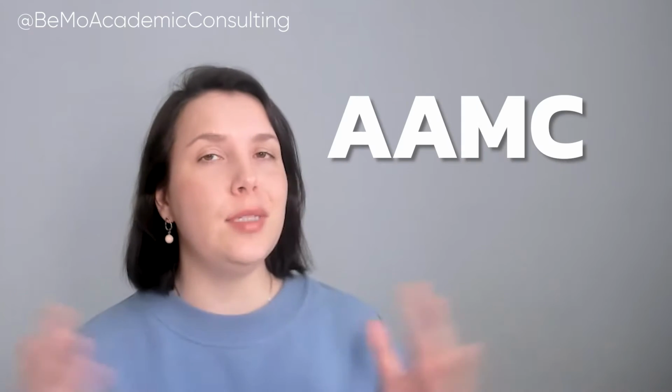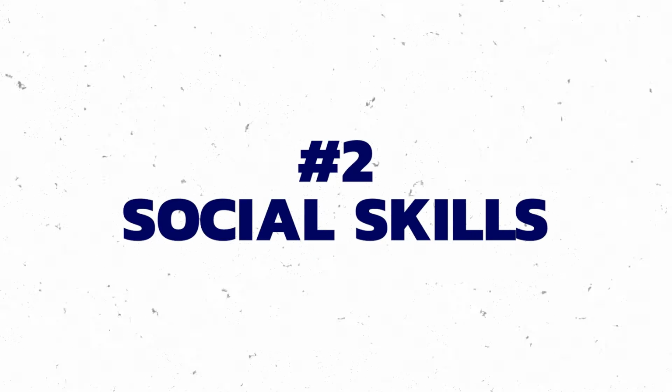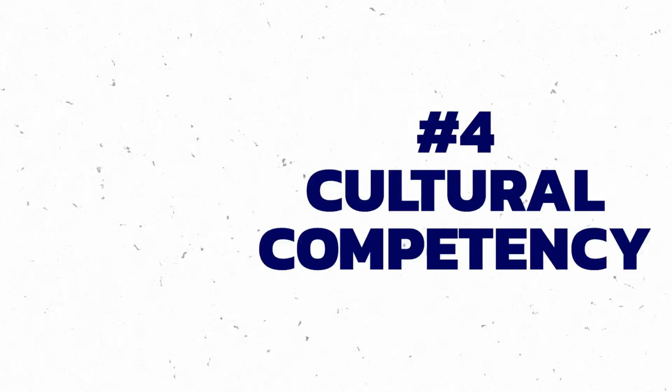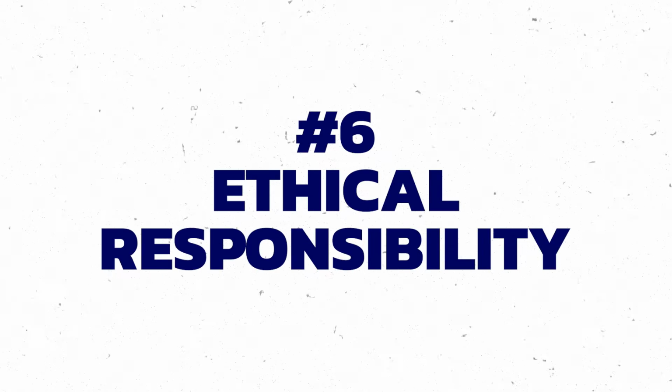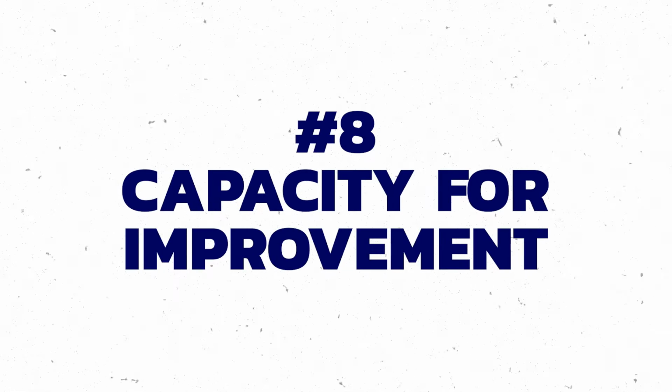To begin with, the most important thing you must remember: this is the AAMC PREview test. So the AAMC is obviously very much involved in the development of this test. And what you have to keep in mind at all times while you're preparing is the 8 core competencies that the AAMC outlines that are really important for future medical students. The 8 competencies are service orientation, social skills, teamwork, cultural competency, reliability and dependability, ethical responsibility to yourself and others, resilience and adaptability, and capacity for improvement.